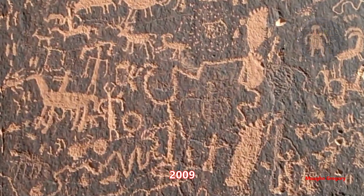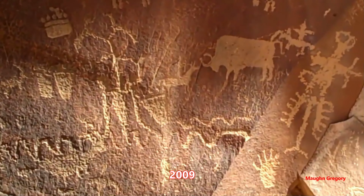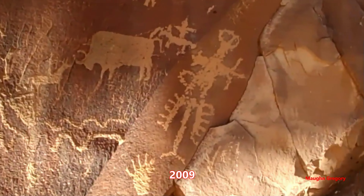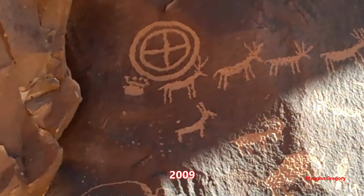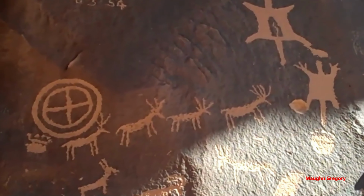Some scientific types make guesses based on other examples in other places. But in any case, you see lots of different era carvings or peckings all in this one spot. That's why they call it a newspaper. As people would come by, they'd leave a message, according to some people's theories.